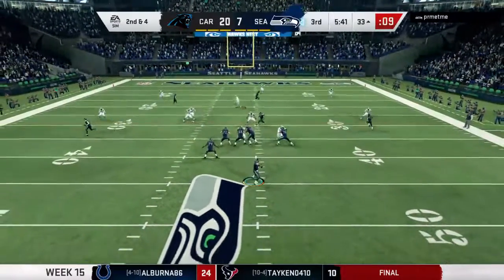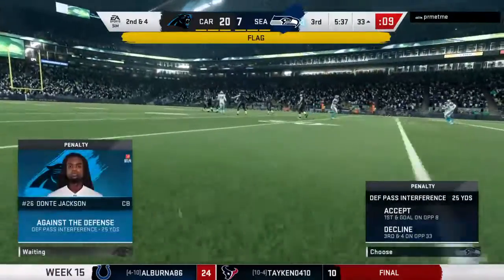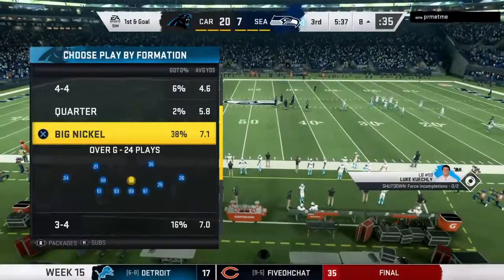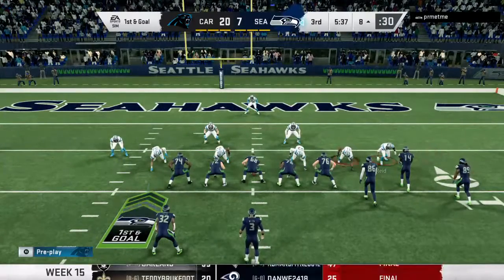Looking to throw again on 2nd down. Wilson. And that is intercepted. Or was it? Wait, they'll say no. No interception. He did not keep the feet in bounds, apparently. So that's just going to be an incompletion. 1st and goal, and they got to be thinking a chance to get right back into this football game.